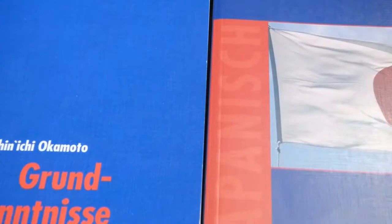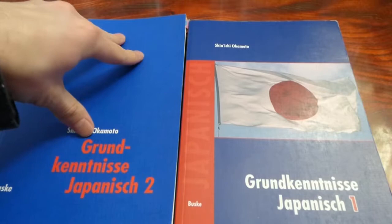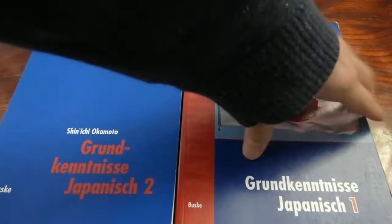We have here Grundkenntnisse Japanisch, so it's in two volumes. This is a newer edition, the first volume. The second volume, I don't think, has a newer edition and still only has cassettes. The first one has CDs. Cassettes are kind of a hassle nowadays anyway, right? So, last book it looks like.